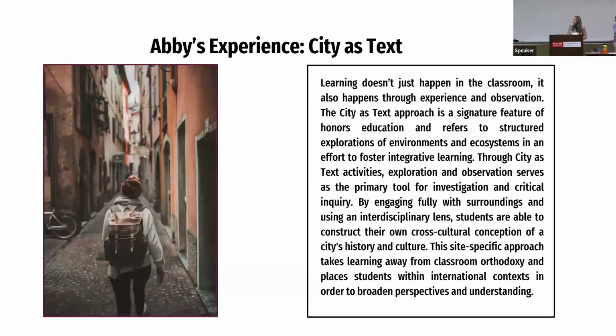And next, Abby's going to talk more about her experience. All right, so I'm going to focus on the City as Text course that I have taught and will hopefully continue to teach. This is an advanced level honors course. I've had sophomores in the course, but going forward, only juniors and seniors will be able to enroll. The course was created using the tenets of the City as Text unit that I mentioned earlier, which is part of the honors colloquium experience.